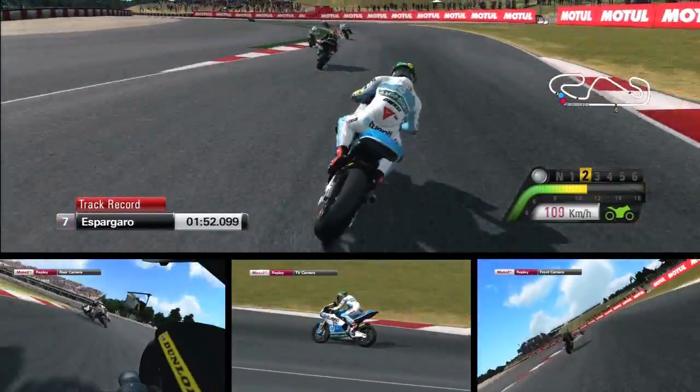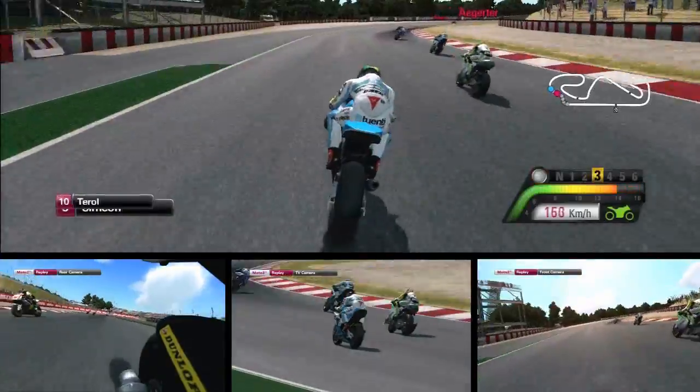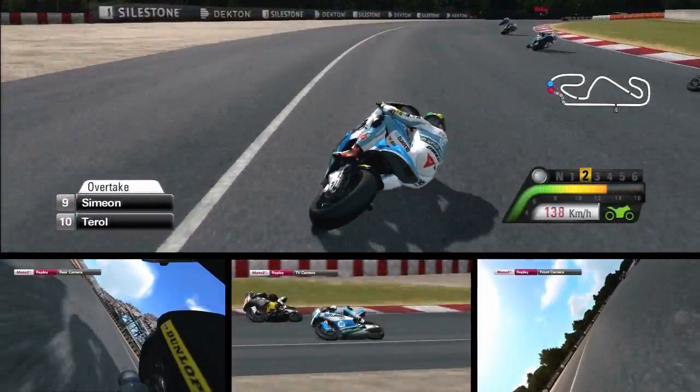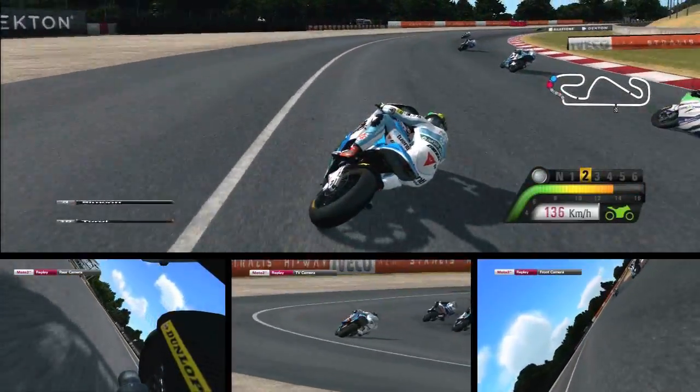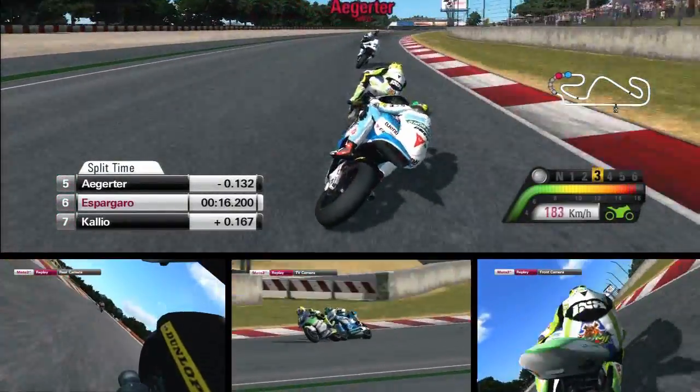But of course I was much faster than the bikes around me before. These bikes are more evenly matched, but I have the difficulty setting set to medium. I have much better cornering speed than a lot of these bikes, and I'm able to get on the power quicker.